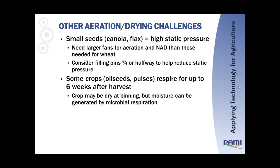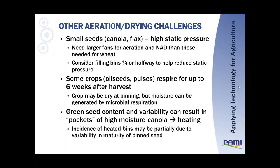Other aeration drying challenges, small seeds, so high static pressure, I mentioned that, so you possibly might have to fill your bin only a quarter or halfway, depending on how tough that grain is, to reduce the static pressure and get more efficient drying, and then move it to another bin. Some crops will respire for up to 6 weeks after harvest. So moisture can be generated during that time. So that's another reason to have your fans run constantly for the first while anyways until you maintain equilibrium, as well as green seed can result in high moisture pockets and then heating and spoilage.